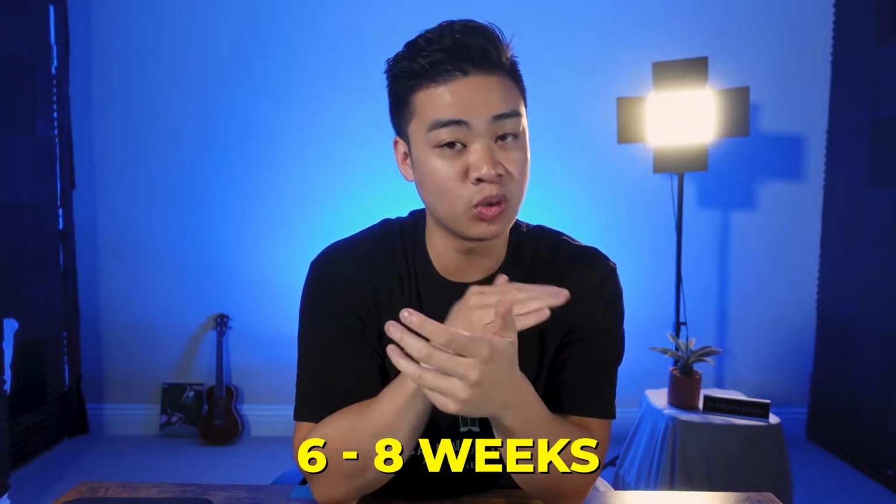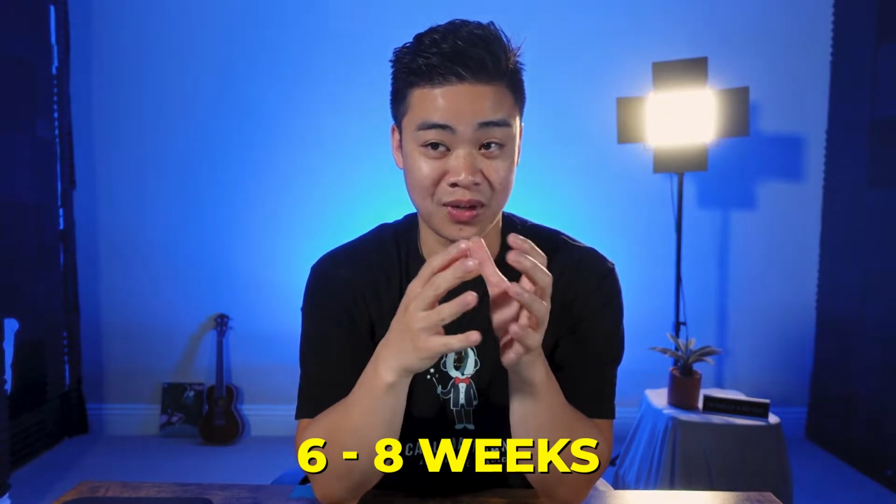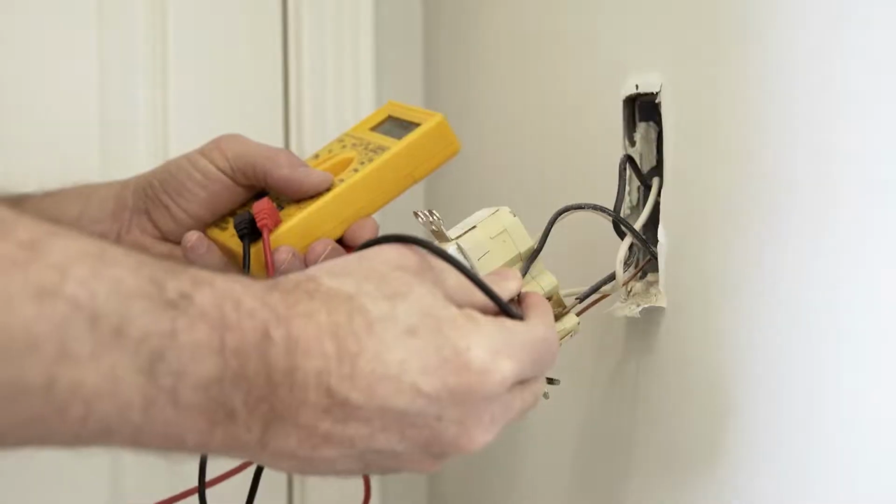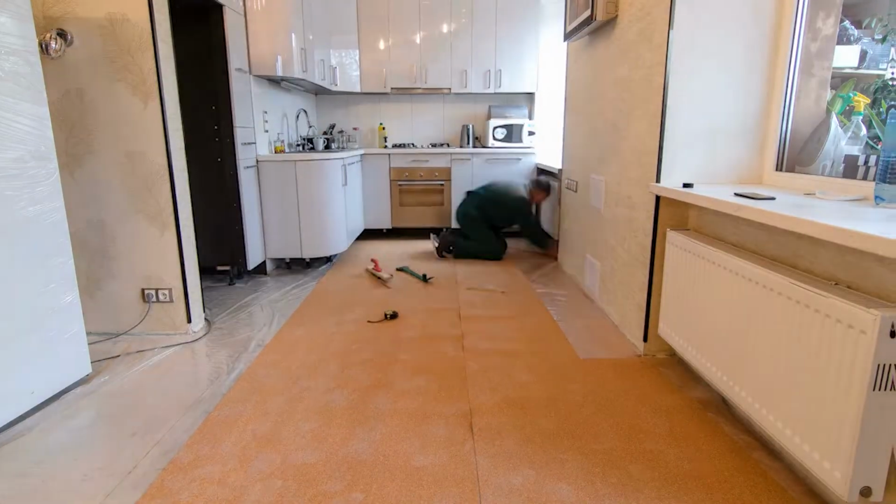Most of my renovations last like 6 to 8 weeks, maybe shorter, maybe longer, depending on what happens in the project, because things pop up. If you've never flipped a house, things pop up. They open up a wall, they see the plumbing's all messed up, electrical's messed up, things I just did not expect. That happens. So sometimes things take a little bit longer than planned. Sometimes they're shorter. They're like, oh, this was an easy project, it's just smooth sailing. Actually, rarely that happens, but you know what I'm saying.